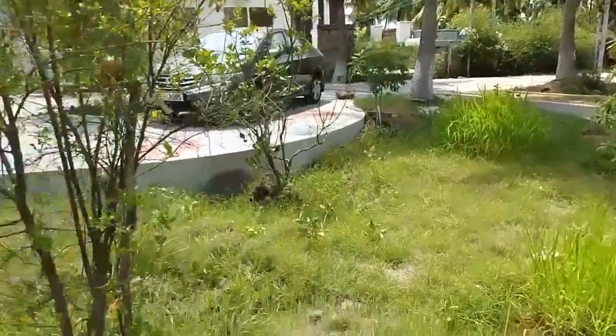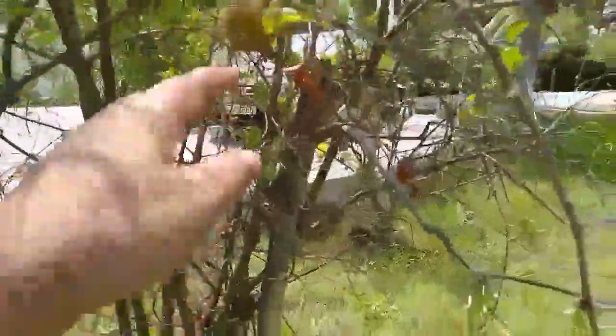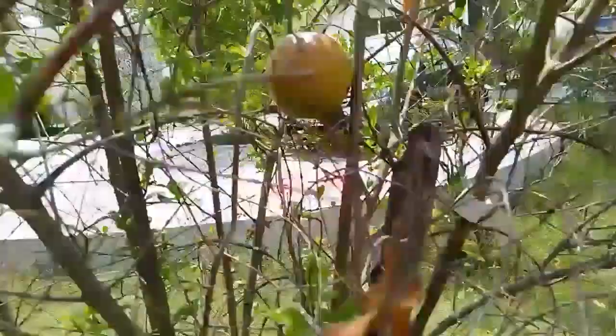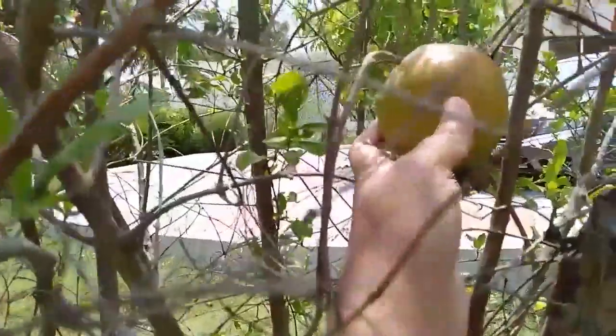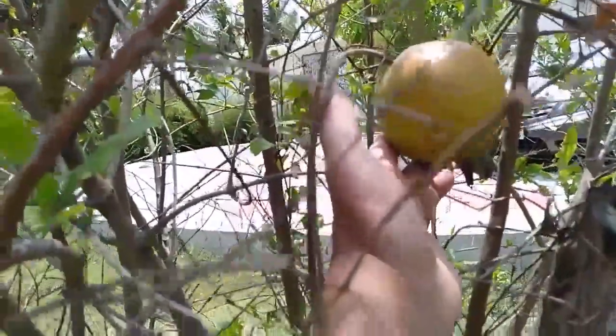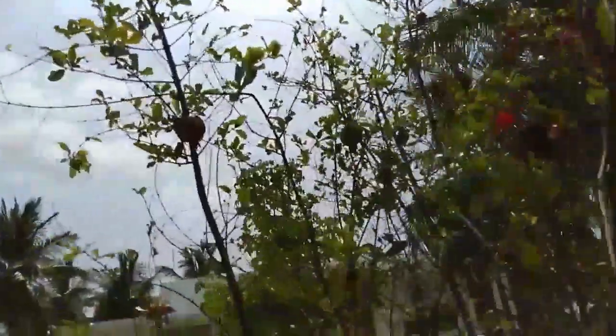We are out here to check out my fruit trees. So if you see this one, I have pomegranate. I hope you're able to see it. Yeah, right there. So these are my pomegranates here. There are a few more on the top. You can see right there.